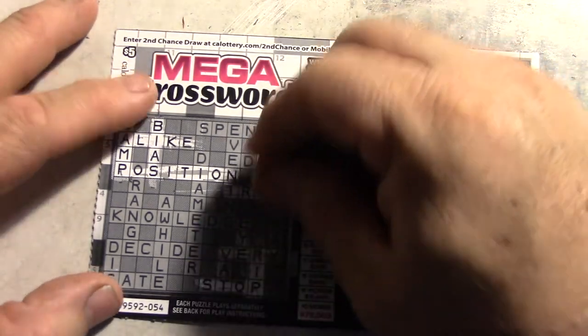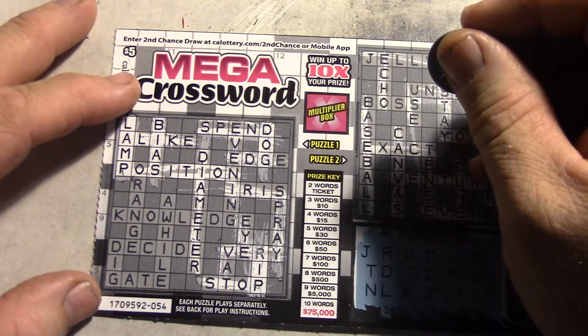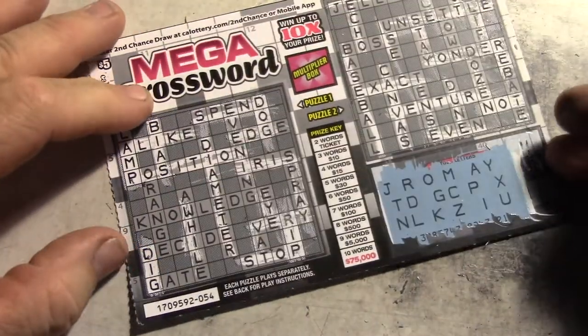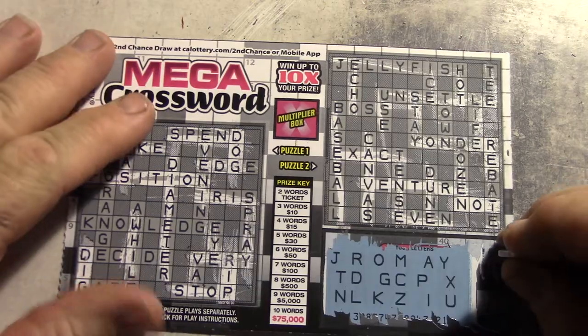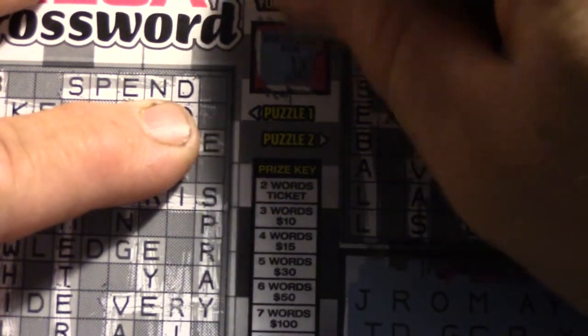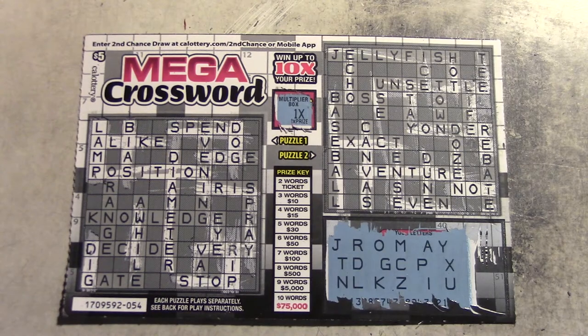About spread, no S's. No E's. No E's. Dig. Okay, there's one more word. We got dig right there, so that's four words for $15. And that's it, guys. The rest of them all have E's, but we got four words. Four words for $15. Let's see if we got a multiplier. So we got a win of $15. Let's see if we got a good multiplier. No, just the $15, but that's fine, guys. That's a win. We got our money back. Awesome. That's $15 right there. Four words.